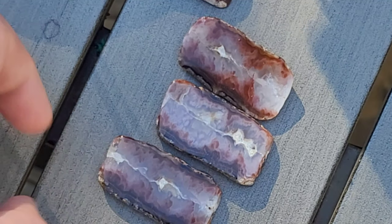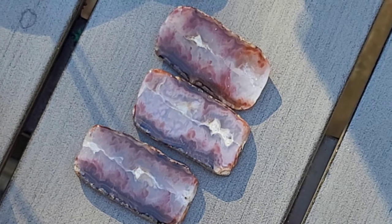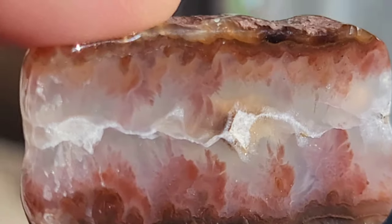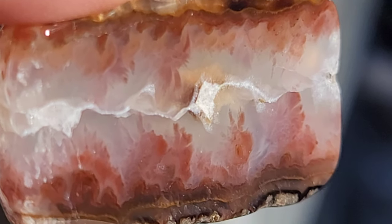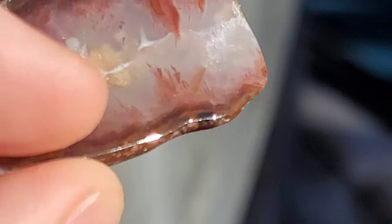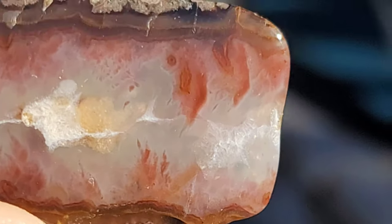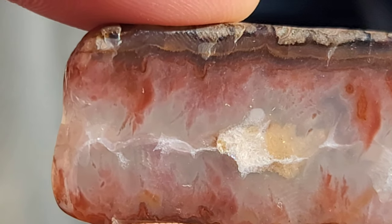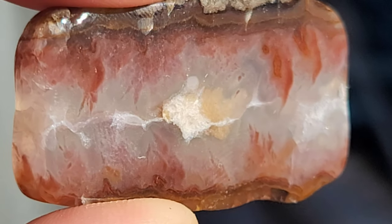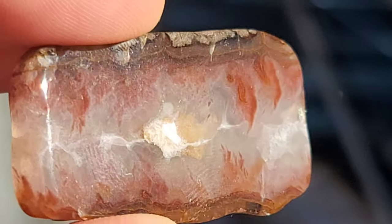So next I've got these three that I sliced that are from Scott's Bay Beach. This is a little tiny seam agate I found on Scott's Bay Beach, but it's really unique. Very unique flames coming from it. Yellow in the center. The flame's really cool, and this is like a bright red, almost like a pink. That yellow center, just really unique. Haven't found too many like this.